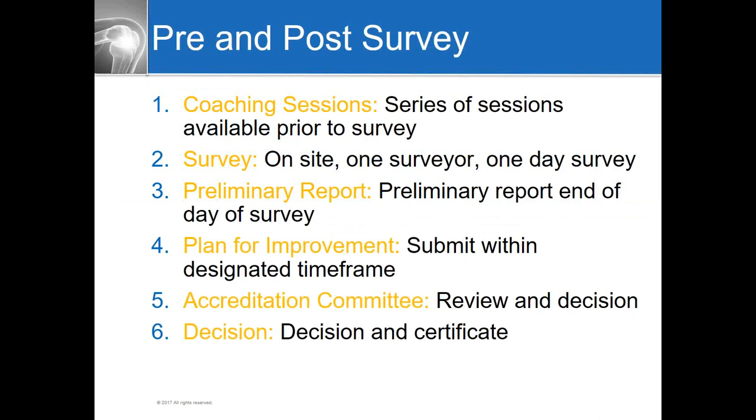Our experience with the survey was that it was on site with one surveyor, and it was a one-day survey, but this can vary depending on the size and scope of your organization. You receive your preliminary report at the end of the day, so when you get your request for the plan for improvement, there are no surprises on it. We knew that day things that we needed to improve upon, and we had an action plan already put together by the time we got that request for the PFI.